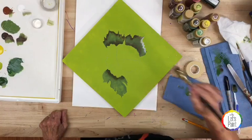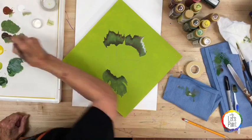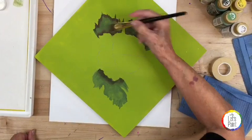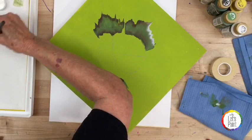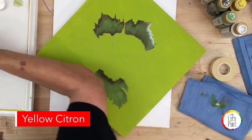So once again, being very careful, not wanting to lift the paint with the water or the gel. I'll go back over the dark. If I want to add a little light, I can. Maybe I want to pick up a little citron, so I can pick a little citron up on the corner of the brush. Maybe I want to add a little yellow. You can add any color that you want to.